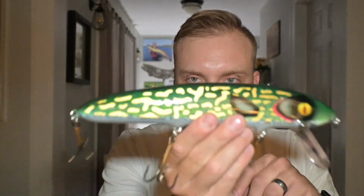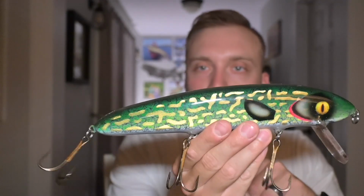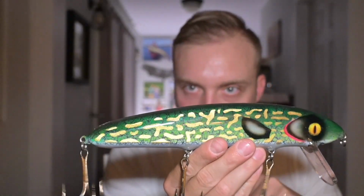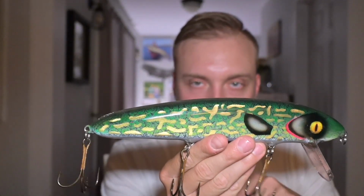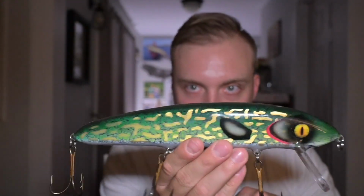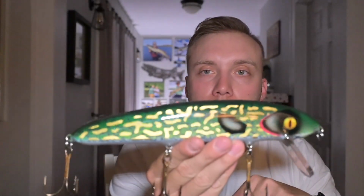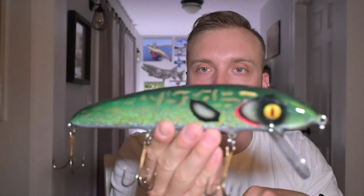Moving on to the next category. We'll call it the Twitch category, I suppose. So, as always, when it comes to Twitches, you know that the Ridgeway is going to be in the box. And I had Matt paint this one specifically for Northwoods and northern applications because it looks like a northern. That was the whole point. I wanted this thing to be just a munchable snack for those muskies up north.